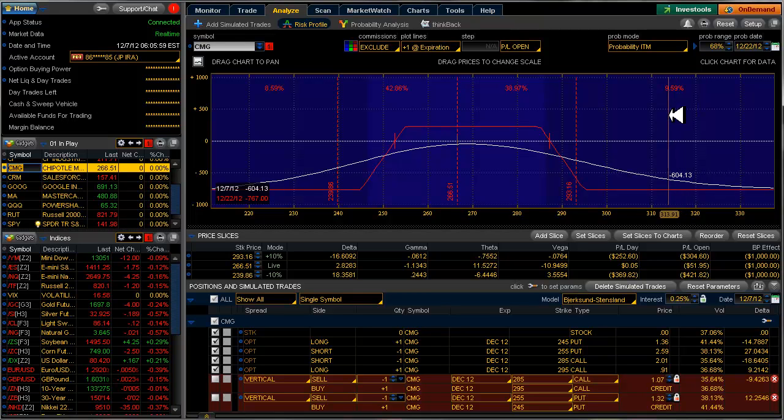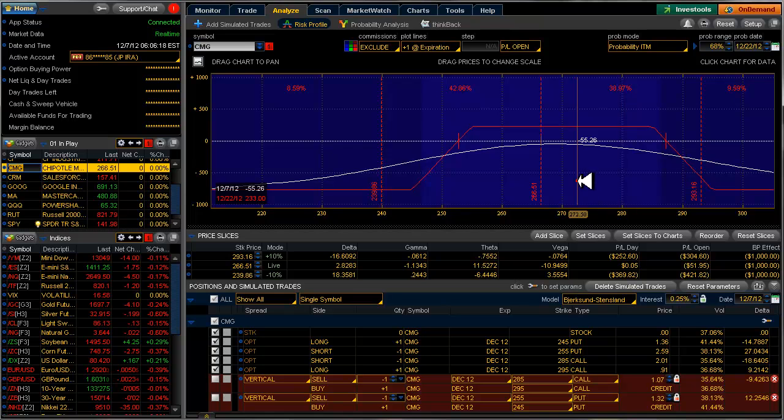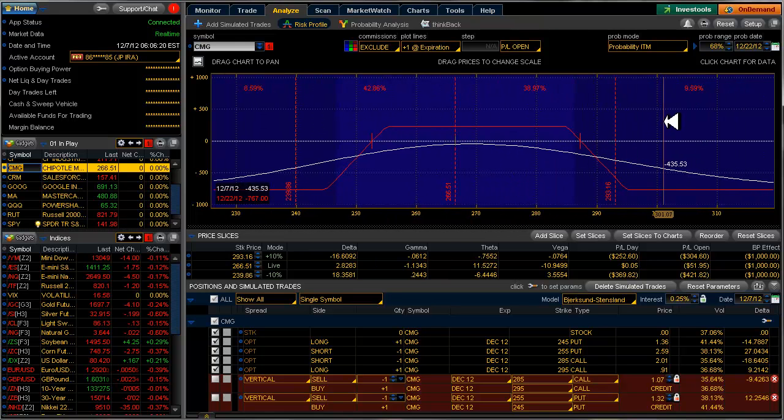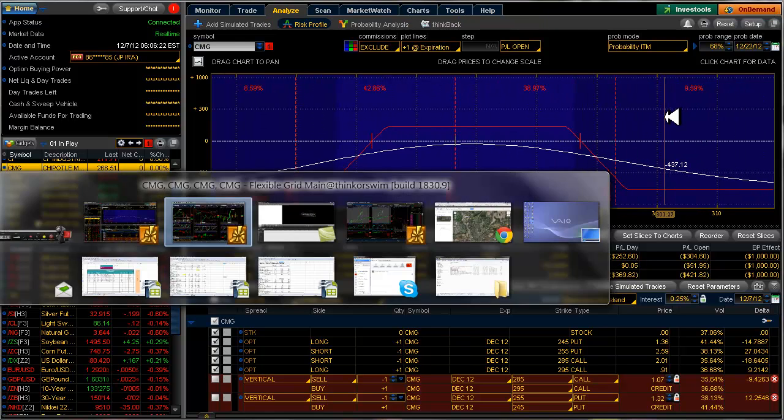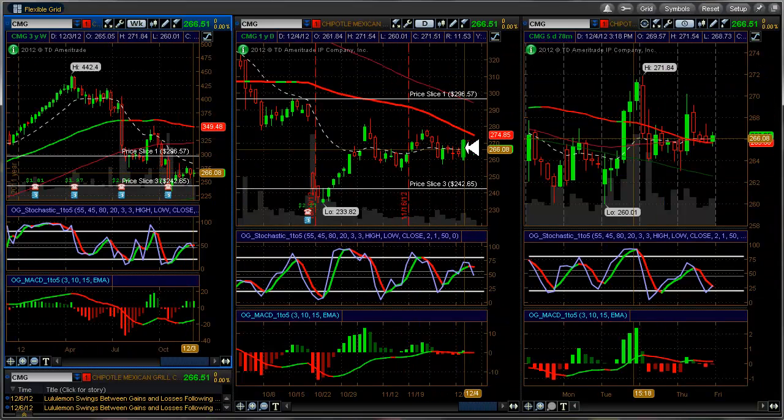Alright, so when I opened it, it actually had like a 0 for the delta, and now we're at 3. Not a big deal. Not concerned about it at this time, but what's interesting is how it looks on a chart, and this is how she looks.